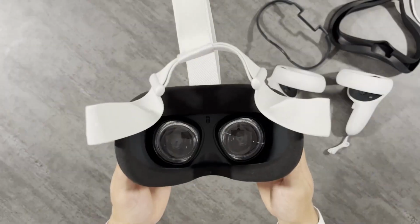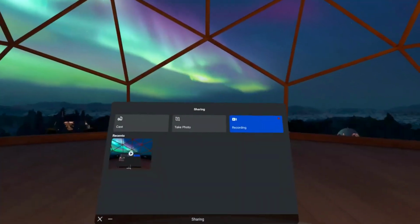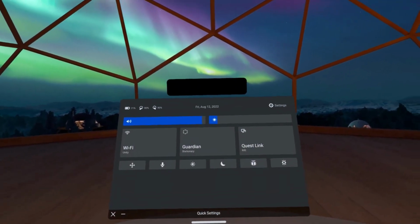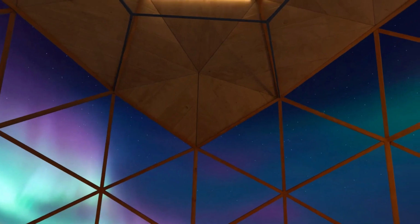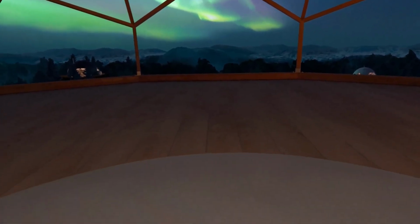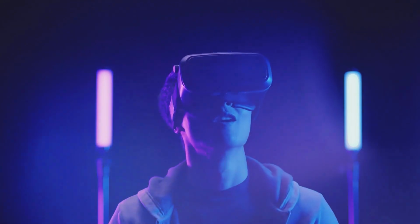The MetaQuest 2 is like the magic of VR, it just works, and it's a must-have for anyone who wants to dive into the world of virtual reality. To summarize, the MetaQuest 2 is a virtual reality headset that allows users to play games and enjoy other immersive experiences in VR without being tethered to a PC or having to dock their phone.